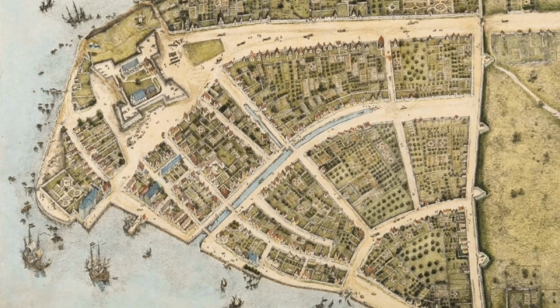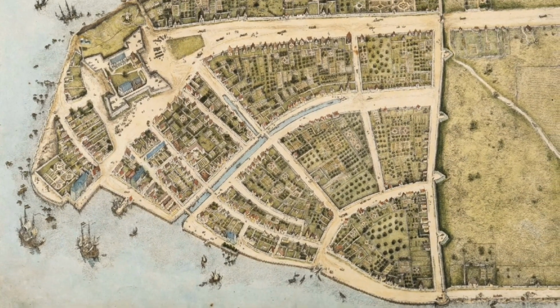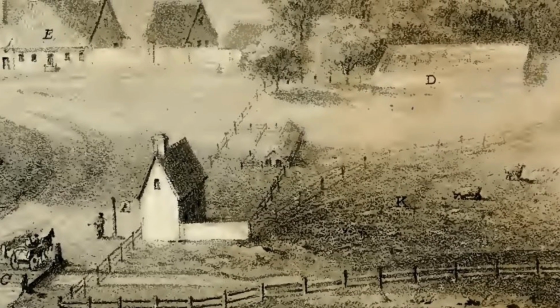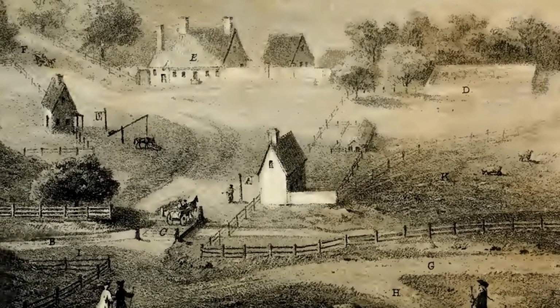When this cemetery was first purchased, the city of New York looked something like this. And in fact, this location was actually outside of the city. And so the cemetery that we see today preserves a tiny glimpse into a much older New York.